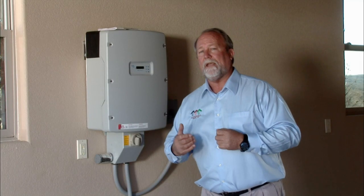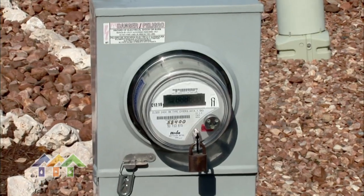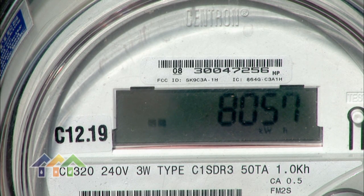Now, during the day, when we create more electricity than we need, it spins our meter backwards. At night, we then can get our power back that we generated during the day in excess.